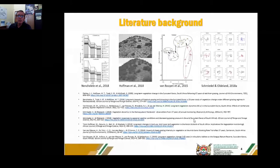And then there's the other type of surveys, like Van Rooyen et al. and Ute Schmiedel's group, where they do annual surveys in the field every year and look at changes that occur locally. And for interest, the Van Rooyen study is a study that's been going on for more than 40 years on Hoegop Nature Reserve.